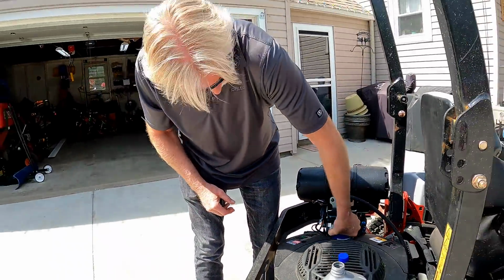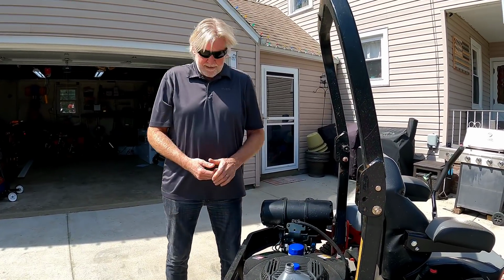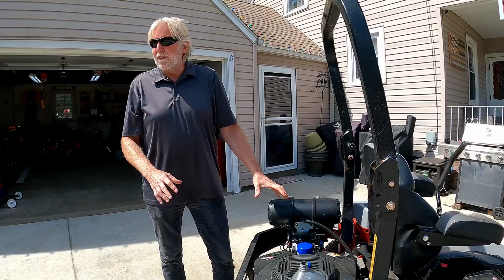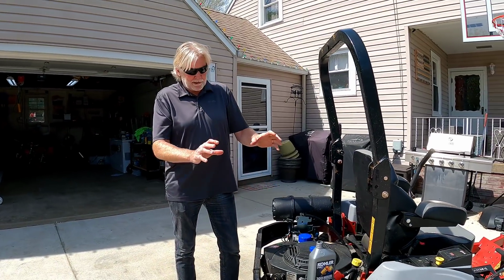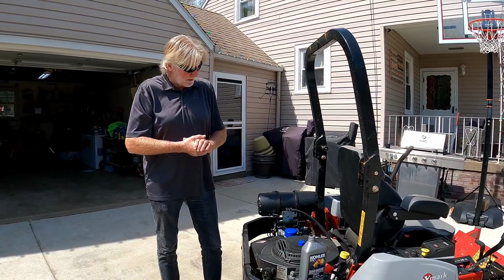When you get to where it's about tight, you try to turn it about another quarter of a turn, and that's tight. Again, that's the extended oil filter for this. Again, remember, the blue filter alone doesn't get you the 300 hour oil change. The oil alone doesn't. The two together get you the 300 hour oil change intervals.